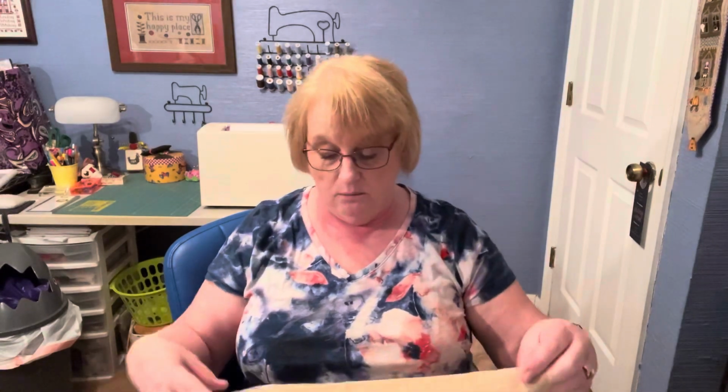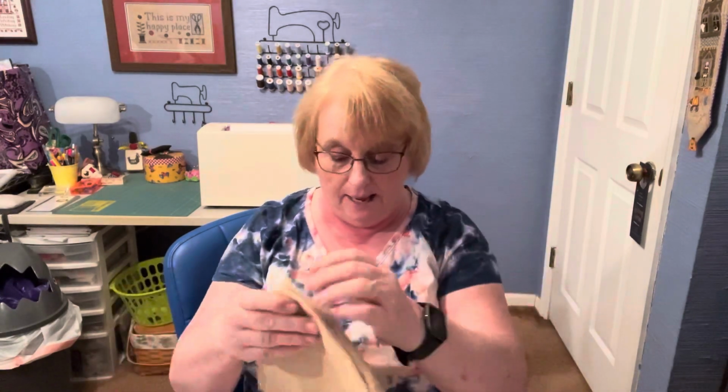And I'm using two strands over two. But this is one of those where it's like I'm taking my time. I want a pretty back. You know, I'm going to try to do everything right and we'll see how that goes. But it's my first Hands Across the Sea sampler that I've ever done. So I thought long and hard about which one I was going to get. And I chose that one.